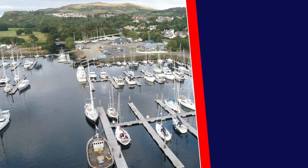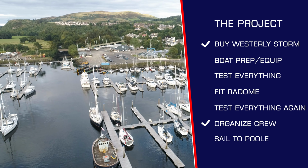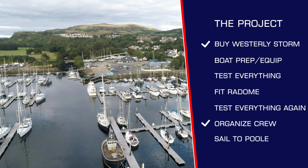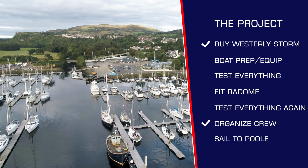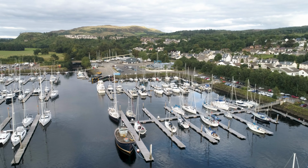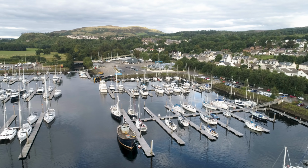The project was progressing. A few days prep turned into 10. The previous owner had just installed a fully reconditioned engine, which was now raising show-stopping concern. So I had to engage the services of the local Volvo Penta agent.